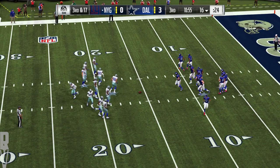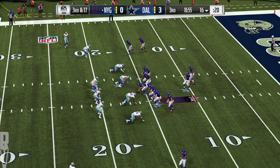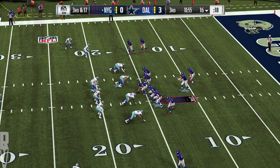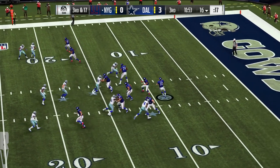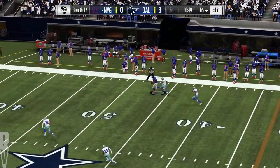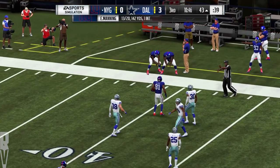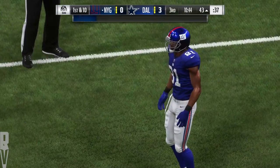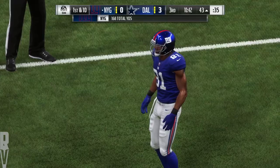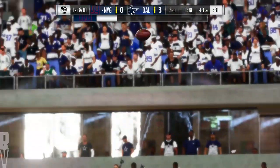The Giants on third down, 3 for 7 so far in this game. This is 3rd and 17. Working from the gun, Manning. It's caught, Shepard. And they finally take him down, but not before he reaches the 43. A big play there, Manning to Shepard, 42 yards.